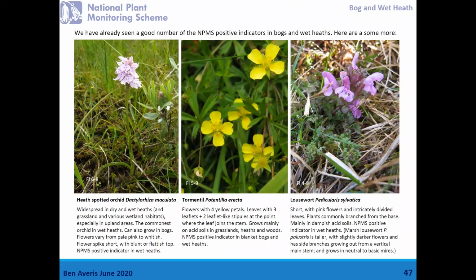Tormentil, it's not surprising to find this species illustrated here, because it's in so many acid habitats: grasslands, heaths, dry heaths, woodlands, all kinds of places, especially in the upland parts of Britain. Little yellow flowers with four petals and leaves with three leaflets, so they're trefoil leaves, and at the base of the leaf there are two leaflet-like stipules. Easy species to tell, very, very common in so many heathy places, and it can get into bogs a little bit as well. It's not as common in bogs on the whole as it is in wet heaths and dry heaths.